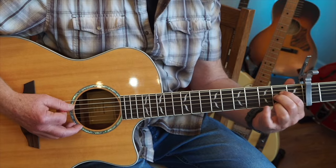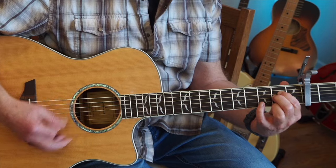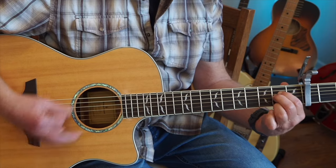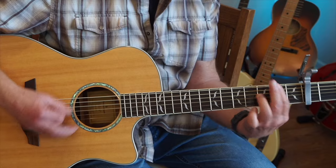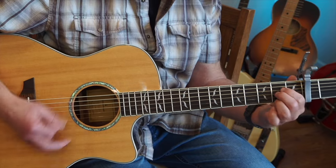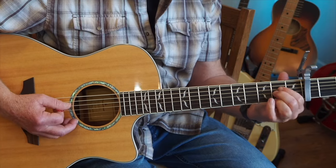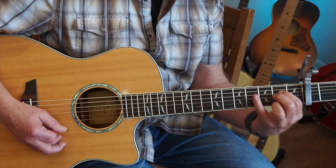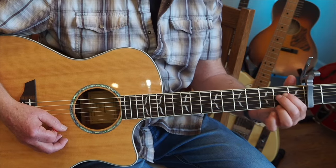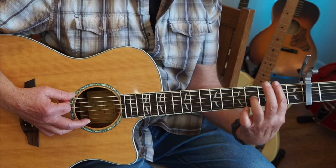Personally, I like to sort of put a little of that motif in there. Let me kind of show you. Because that's what the other instruments are doing. They're kind of throwing that in there. So you can put that in there or not, depending on your personal preference.